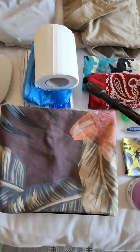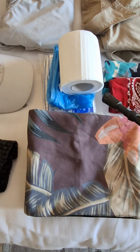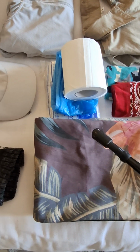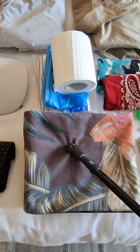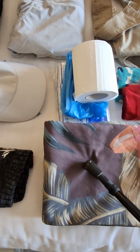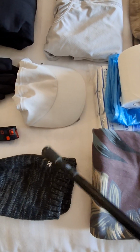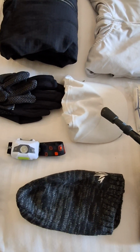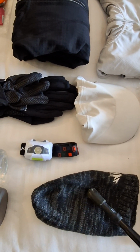Paper is not available on the trek, so we had 2 rolls along with us, and pretty much we went through them all. A lightweight, quick dry towel. Towels are not available on the trek, so that was nice to have. As far as hats, baseball cap that you can rinse out. I rinsed mine out a couple times, and a knit cap.